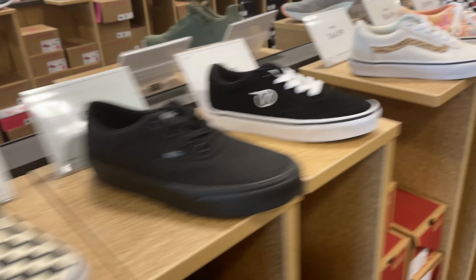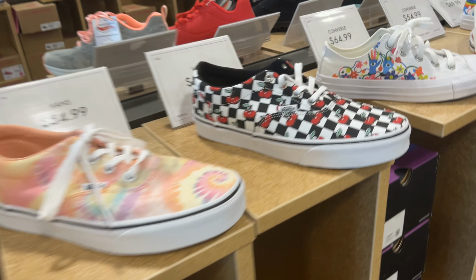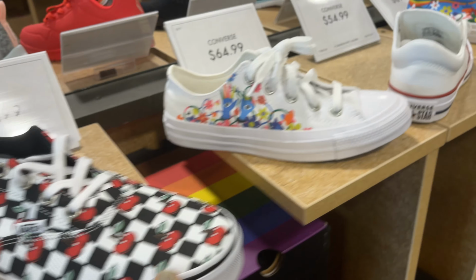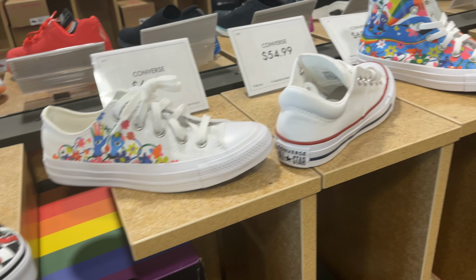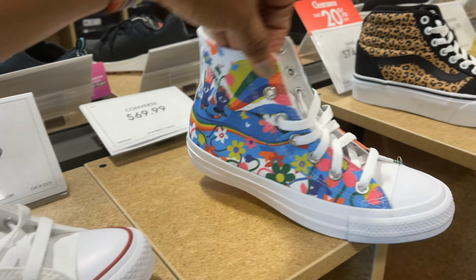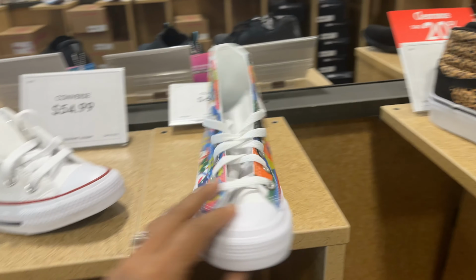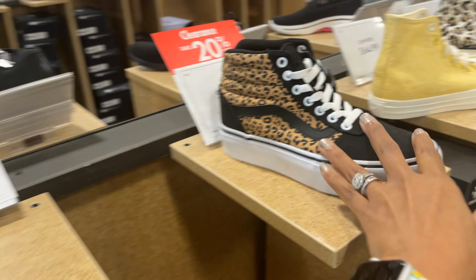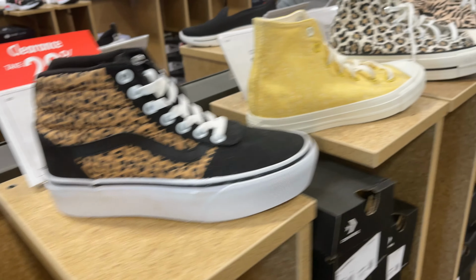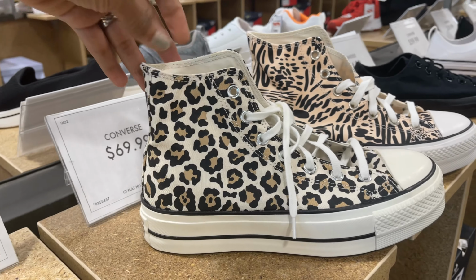These are $45. This is $65. Oh, pretty Vans with the cherries. $60. Converse, $65. So white, $55. Oh, I like this high top. This is pretty, for $70. I like that. This is also Vans, $75. This is Converse for $70.